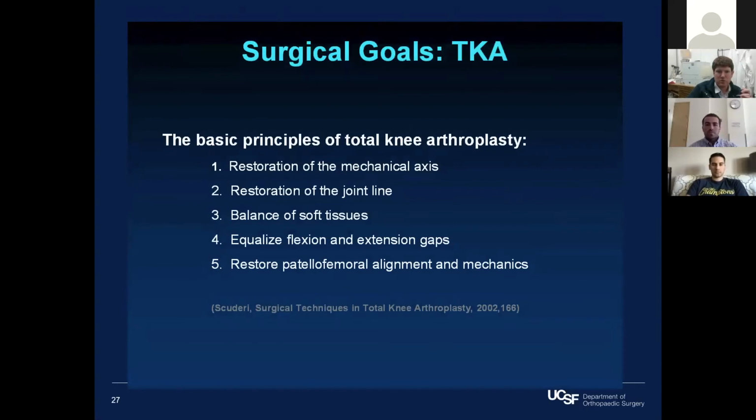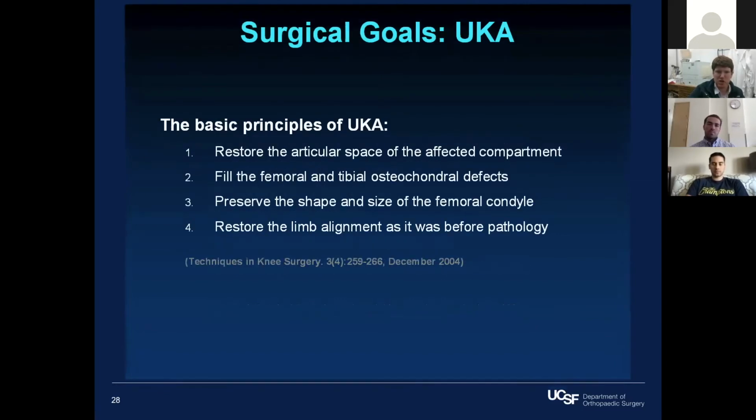Okay, so when we're doing a uni or a total, there are some different principles. We talked about these in the last few weeks. The principles of a total knee, traditionally, not a kinematic knee, you're trying to get a mechanical axis, restoring the joint line height, balancing the soft tissues, having equal gaps, and restoring the patellofemoral alignment. A uni is a little bit different.